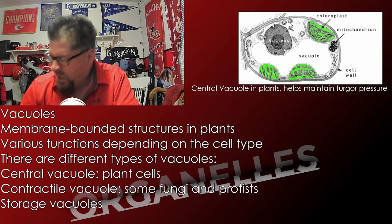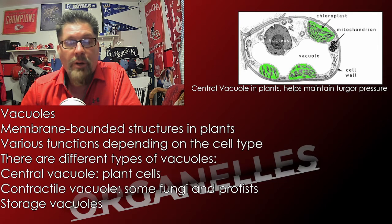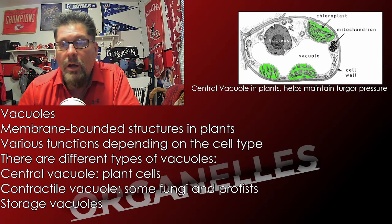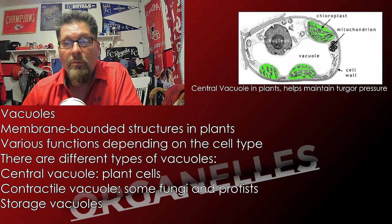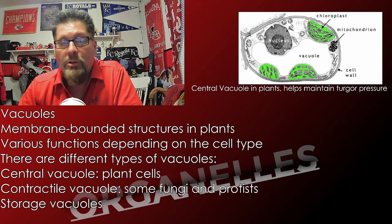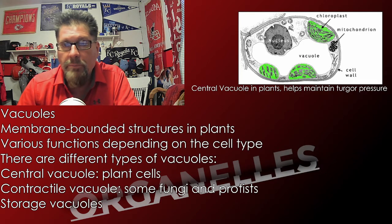Now when it comes to vacuoles, there are certain or different types. The central vacuole that we talked about in plant cells, or the storage vacuole, which is more what we have. We have a bunch of small ones within our cell. The third one, the contractile vacuole, in fungi and protists of different types, has a particular function with the motion or movement, locomotion, of the particular cell or organism.